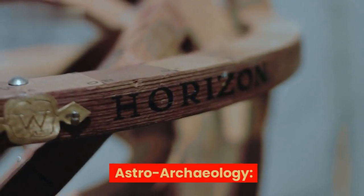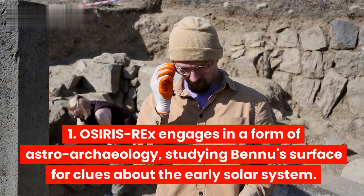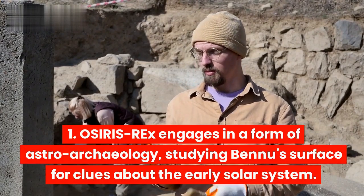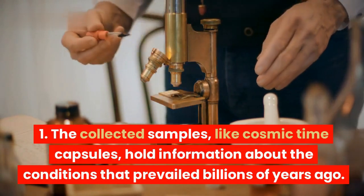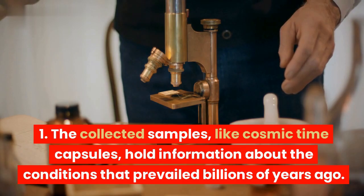Astroarchaeology. OSIRIS-REx engages in a form of astroarchaeology, studying Bennu's surface for clues about the early solar system. The collected samples, like cosmic time capsules, hold information about the conditions that prevailed billions of years ago.